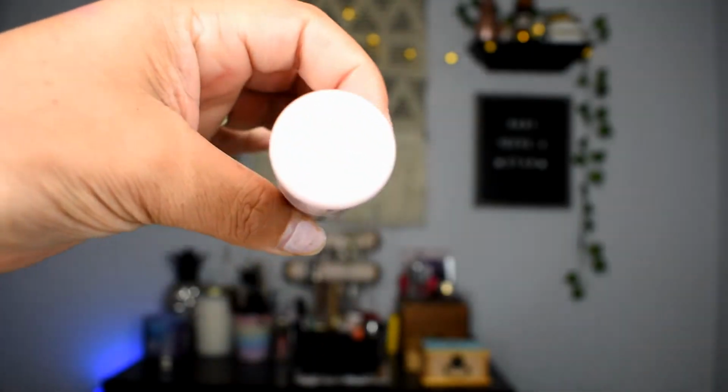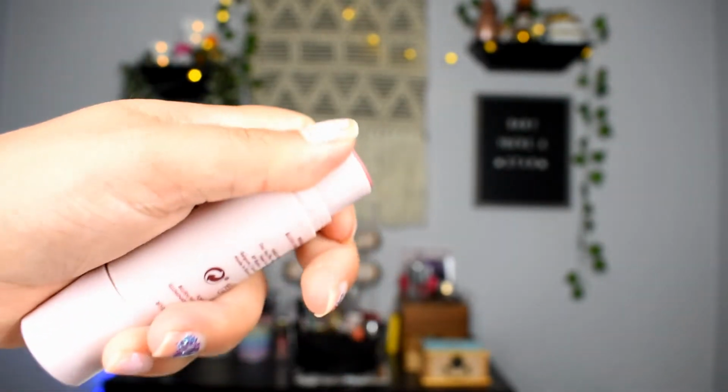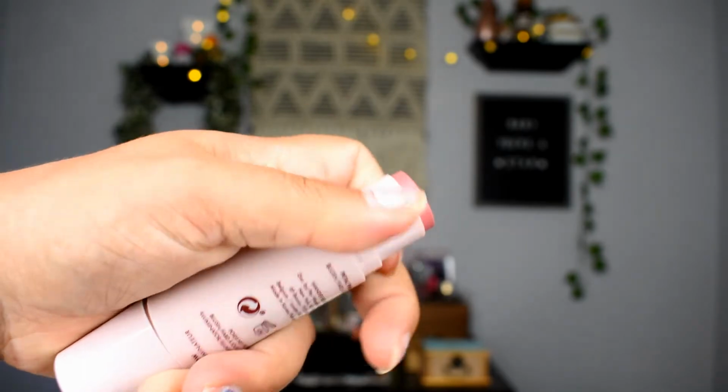This is the next thing in the box. This is the Wonder Beauty On The Go Blush and Illuminator. This is the blush. It's in Petal Pink, I think. Yeah, and it's this really pretty nude shade, and I don't know if you can see it on camera, but I actually really liked it. It went on really well. I used it on a sponge. I just brushed it onto the sponge and then used the sponge to blend it in, and it gave me this really pretty natural flush.